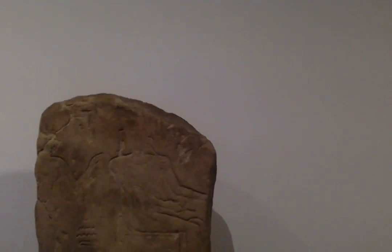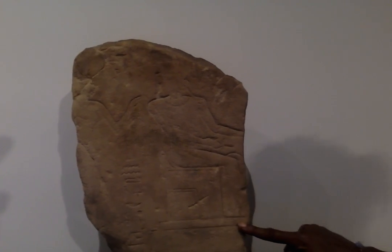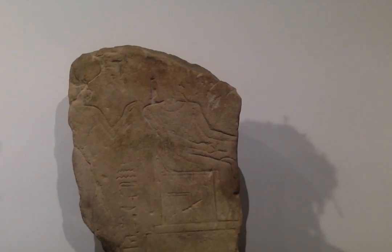And look, he's sitting on his square. Both of them, as you see. That's standing. Well, in his case, we say standing on the square, but in his case, he's sitting on the square. All right, as you see.